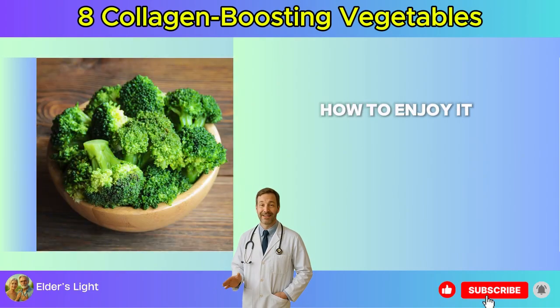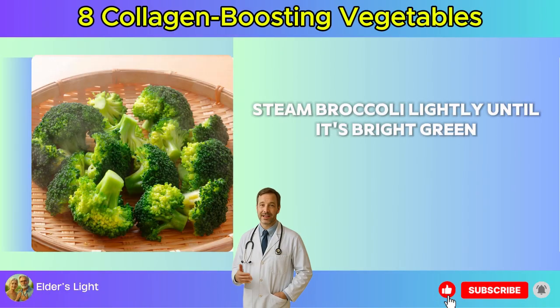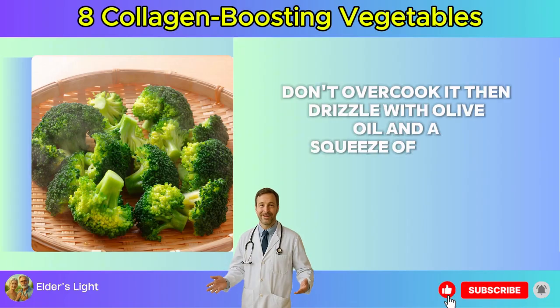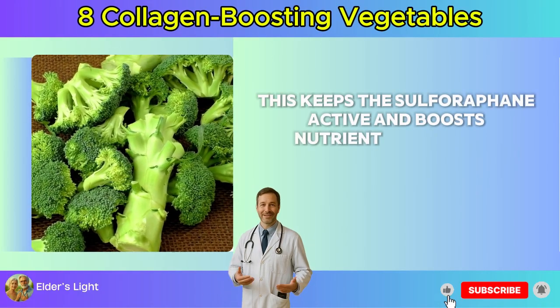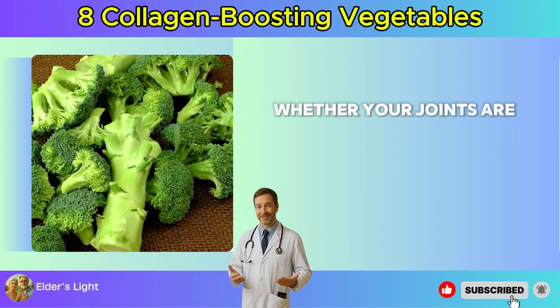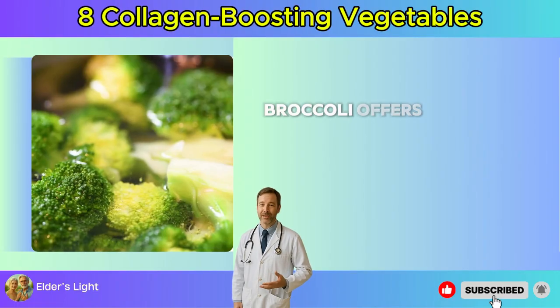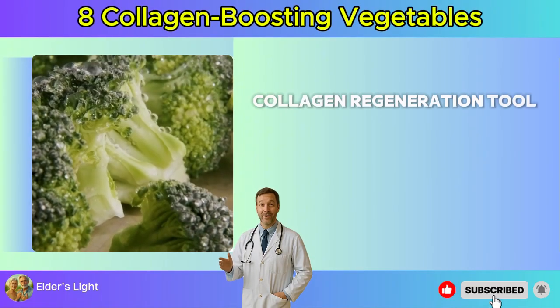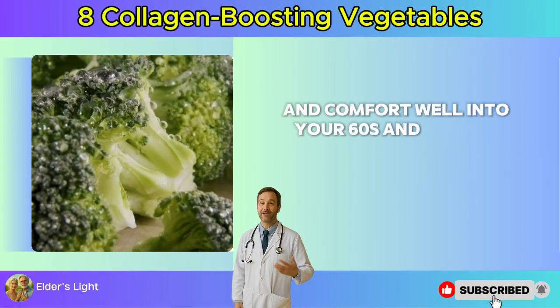How to enjoy it? For maximum benefit, steam broccoli lightly until it's bright green. Don't overcook it. Then drizzle with olive oil and a squeeze of lemon. This keeps the sulforaphane active and boosts nutrient absorption. Whether your joints are creaking or your hands feel weaker than they used to, broccoli offers more than just fiber. It's a science-backed collagen regeneration tool that supports mobility and comfort well into your 60s and beyond.